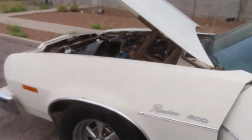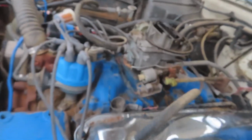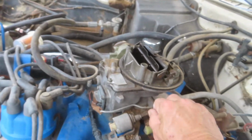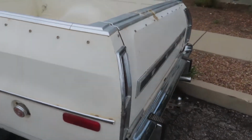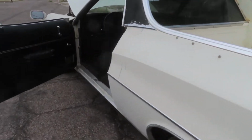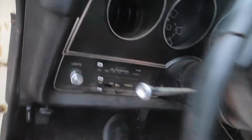I'm gonna bump the idle up. Probably couldn't hurt. We can hear the engine. Actually, maybe it just needs carburetor work, honestly. I bet the accelerator pump's not doing too well from sitting. But no smoke came out the back, no rod knocks, nothing like that. So I think we're okay. I think the engine's, for the most part, in decent shape.